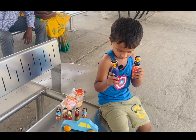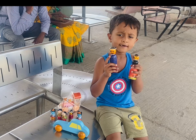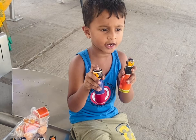Good. Hello guys, we came to Channapatna and we went to the toy making factory, and we did these dolls. I liked it very much. If you come to Channapatna, you also go to that factory, see the location and go to that factory and make these toys if you come with children.